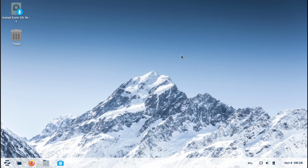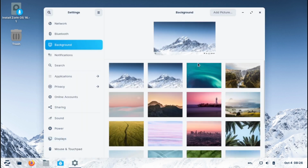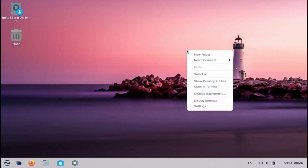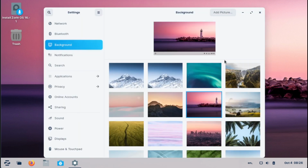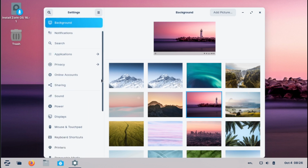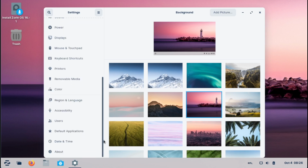Now, coming here, you can right click and have a look at how you can change the background. So you can come here and choose a different kind of background if you wanted to. Immediately the background will change. So you have a very large collection of background images that you can actually choose. If you notice on the left-hand panel, this is the settings panel. We are just working on the background tab, but there are a lot of other things that you can set: sound, power. So this is just like the system settings in Windows. You have direct access to that.